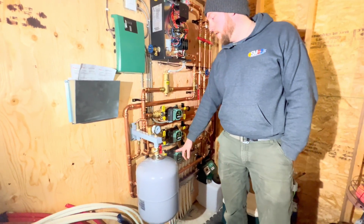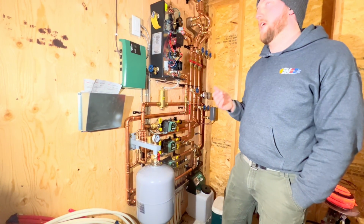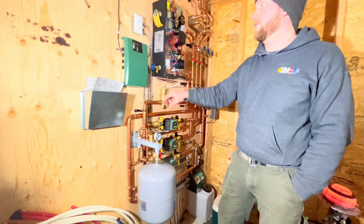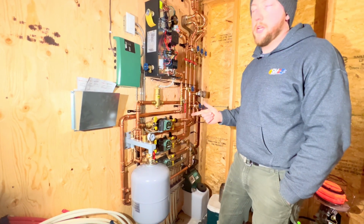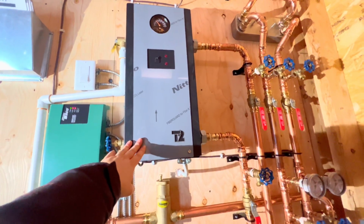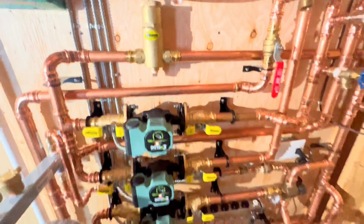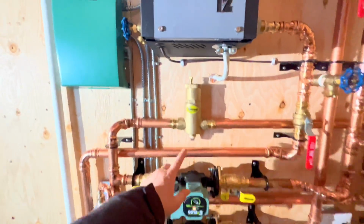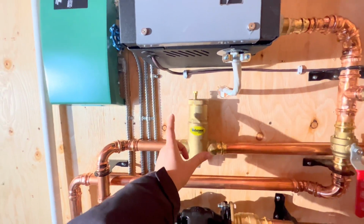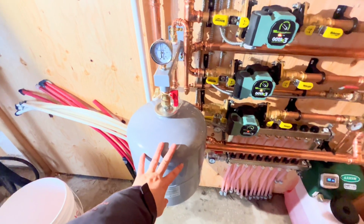And our pump down here is just picking up the temperature of the room. The thermostat is doing that and it's communicating through this, telling our pump down here, hey, we need to turn on. So this temperature sensor tells the electric boiler to turn on if there isn't enough heat coming from the wood boiler. This guy is the air release valve, so if there's any air trapped in the tubes, this guy will basically get rid of the air. The expansion tank also does this as well. So this guy's the expansion tank.